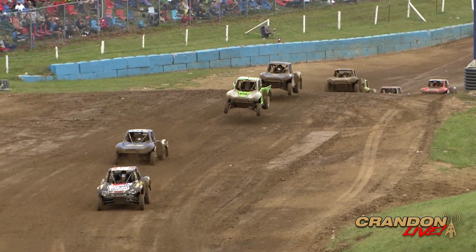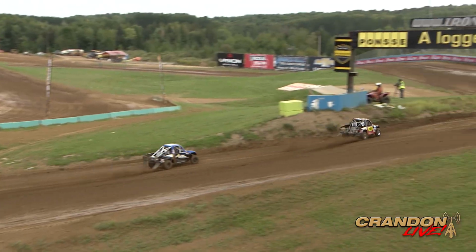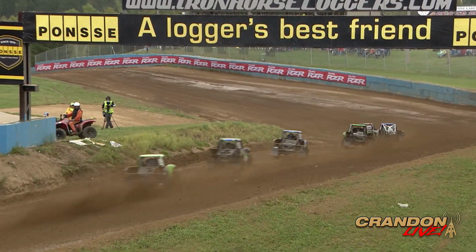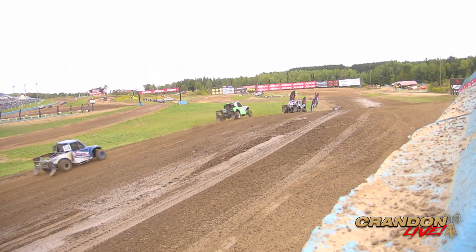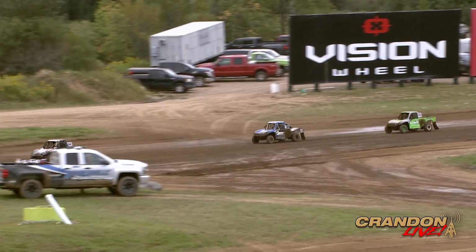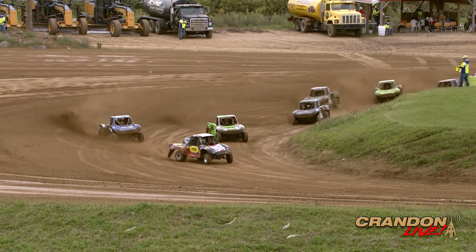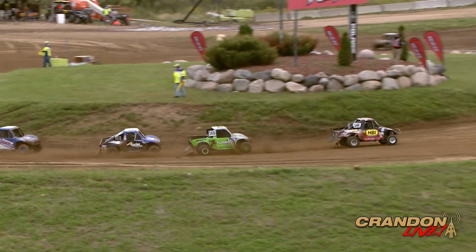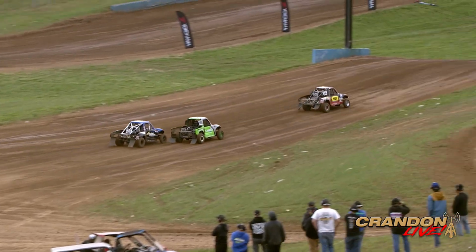So Johnny Holcher trying to sweep the weekend here in mod kart, looking to crown himself a world champion as they're up through the barn corner, around past the VIP suites. That's going to shoot him down into the Polaris Razor gravel pit. Gravel Pit Corner, probably one of the most interesting corners here at Crandon. A lot of passing opportunities. It's big, wide, sweeping. You can go low, you can go high, you can go in the middle. It really allows drivers a chance to set up and make a pass.